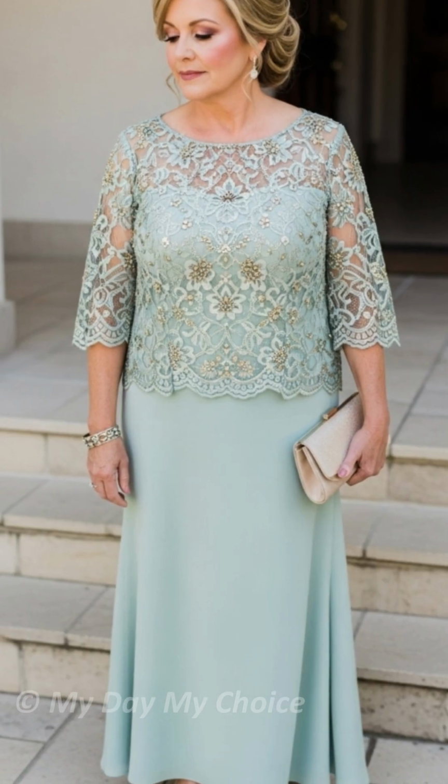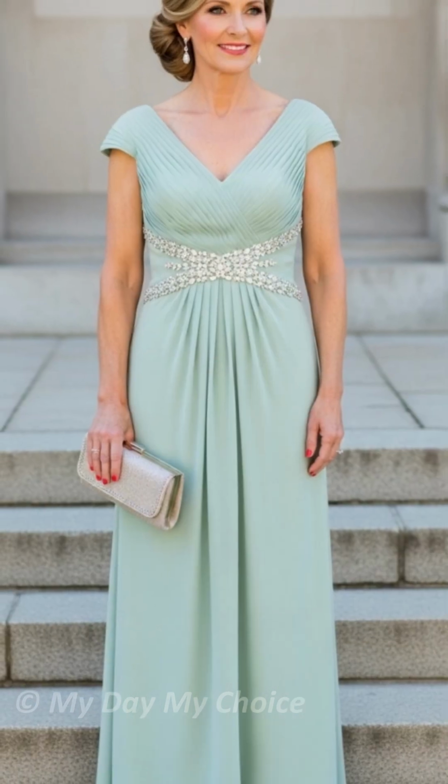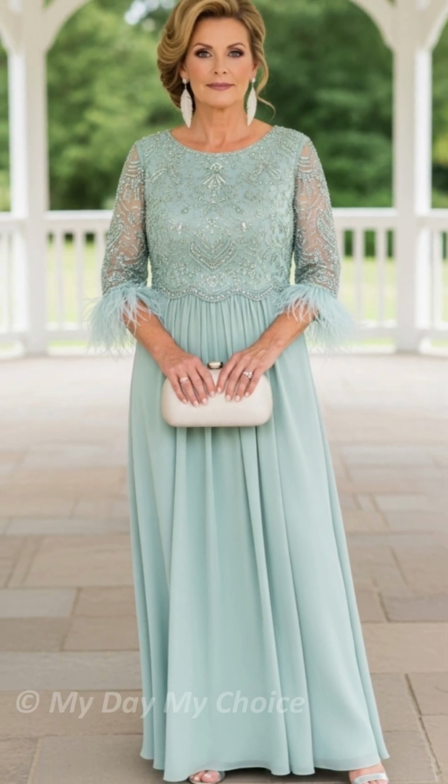Empire waist designs gather just below the bust, allowing soft fabric to drape comfortably over the midsection. Each shape lets personality, comfort, and elegance shine.